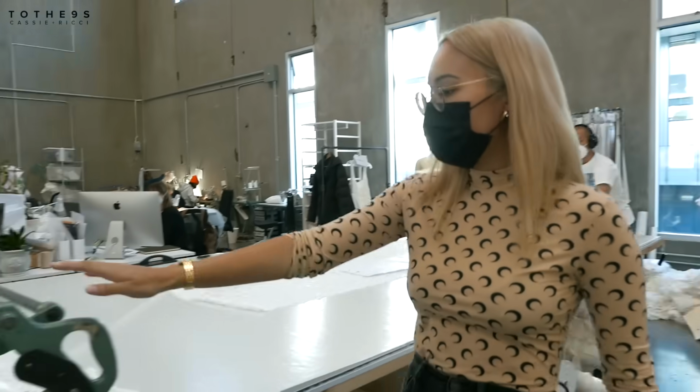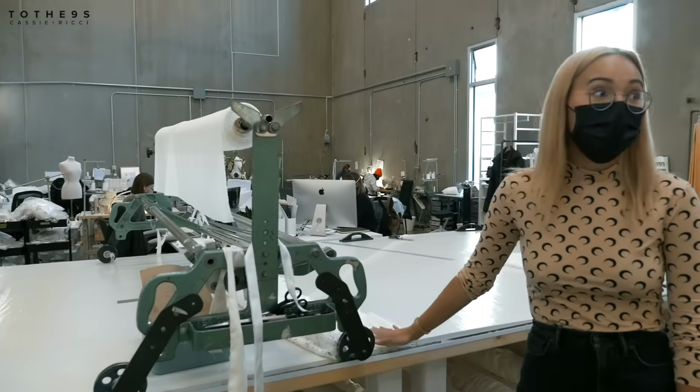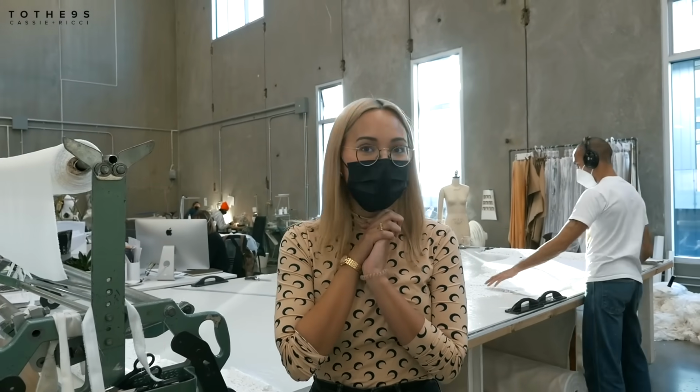So true. So over here is where we do all of our cutting. We've got fabric spreaders. Everything is meticulously quality controlled, just because we're working with white fabrics and we want to make sure people's wedding dresses are perfect.